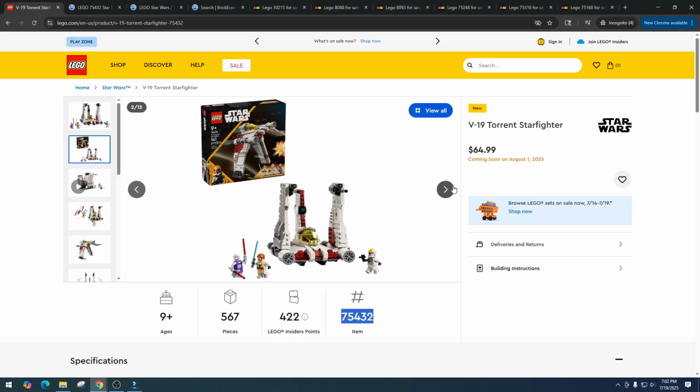But this one's a little different. Just like every Lego set, price keeps going up. But since this one's a little more expensive at $64.99, could this help this set? There's a big difference between a $60 set and a $30 set.